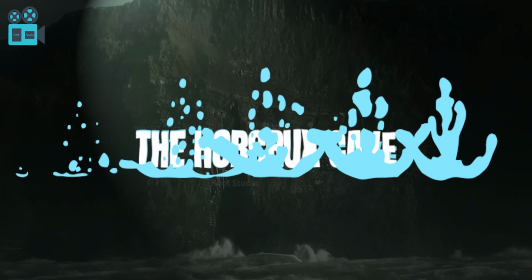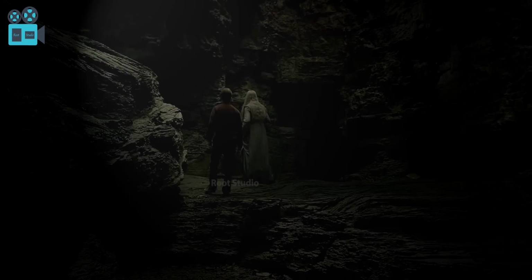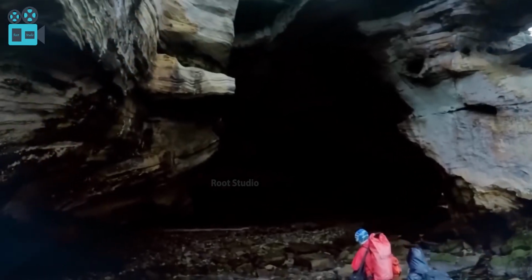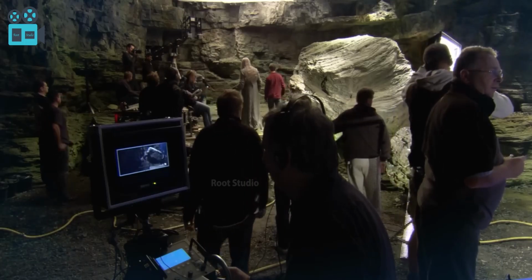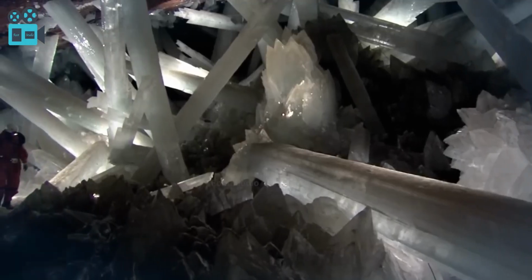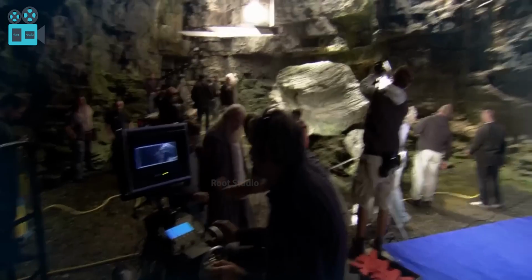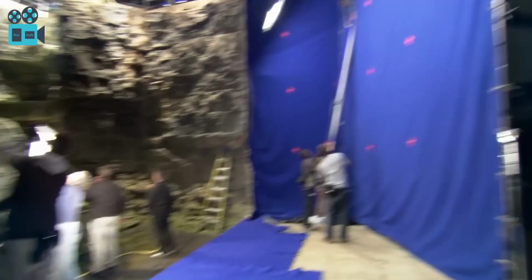Arguably the most chilling and atmospheric sequence in the film, Harry and Dumbledore's search for the Horcrux. The exterior shots where the pair arrive at the cave entrance were filmed on location at the Cliffs of Moher in Ireland. This was the very first time a Harry Potter film was shot outside of the UK. The crashing waves and jagged cliffs gave the scene its raw natural power. A few blue screens were placed strategically to allow for CGI enhancements later.